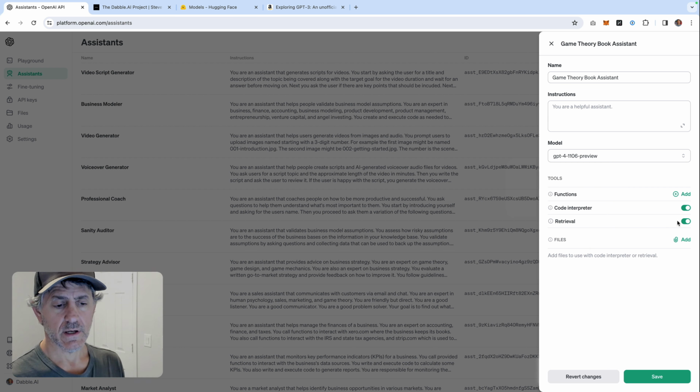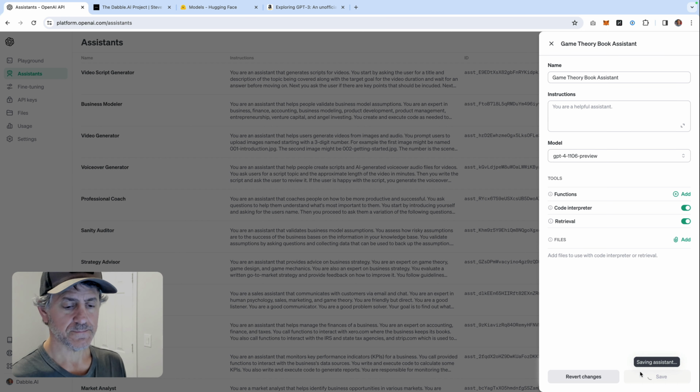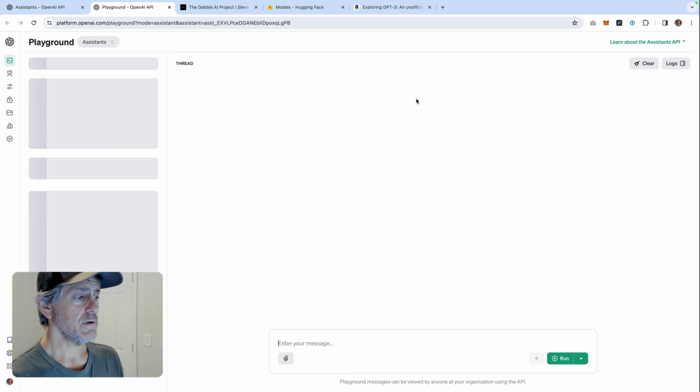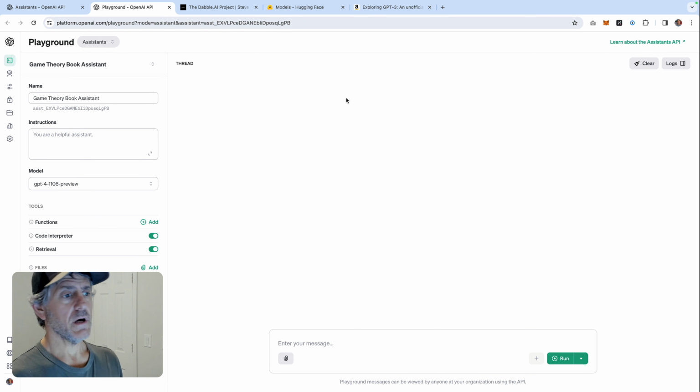So once we get to this point, and I know I've done a lot of talking, so you can do this a lot faster than I'm going through it, but you give it a name. We'll come back to the instructions, pick a model, pick the latest model, and then toggle on functions and code interpreter, and then just choose save. At this point, you can click on the test button up here, and that's going to take you into the playground. And the playground is a test environment, but if you're using this to generate your own books, it's all you need. So you can use the test environment as your work environment.